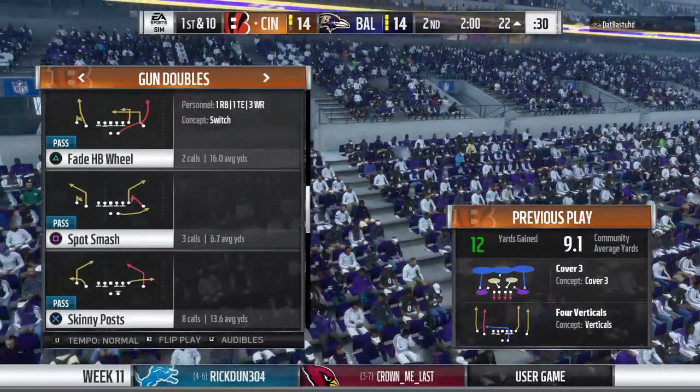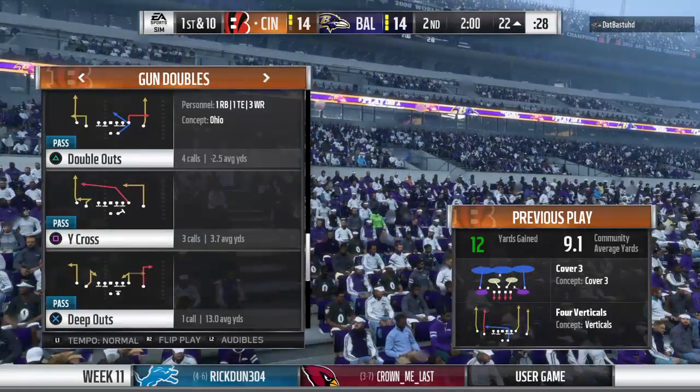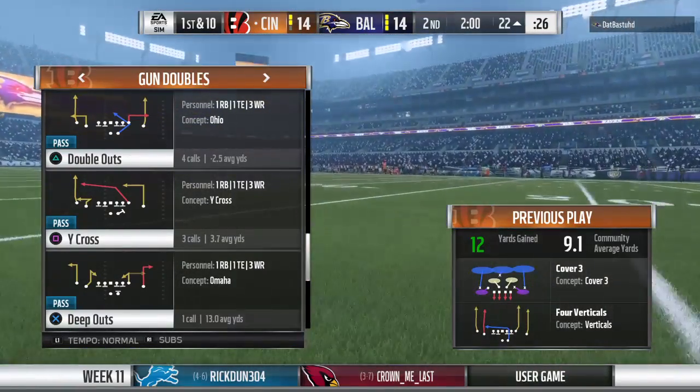So 2 minutes to go in a wild first half. We're back to Baltimore after this.